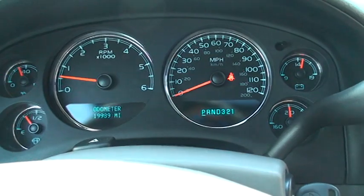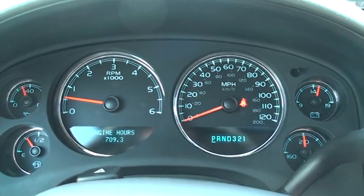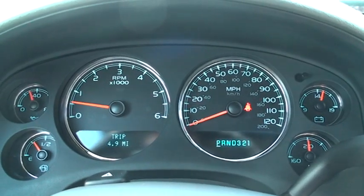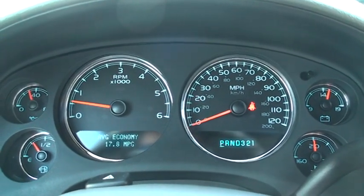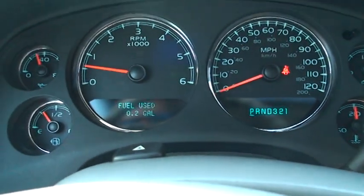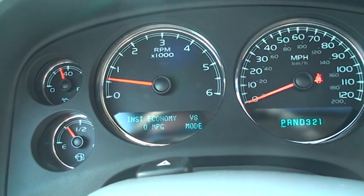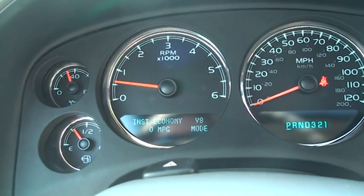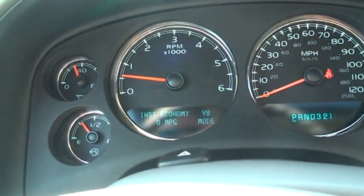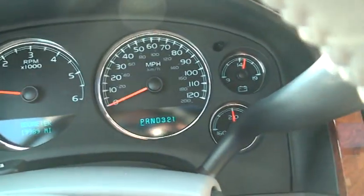19,889 miles. Oil life left, tire pressure. Fuel range, fuel mileage. These things will get 20 miles per gallon. It's got the V8, V4 mode. Transmission. This is where it shows you if it's in the V8 or V4 mode. And your instant fuel mileage. Pretty handy. Nice display.